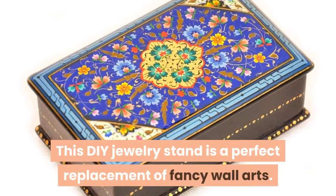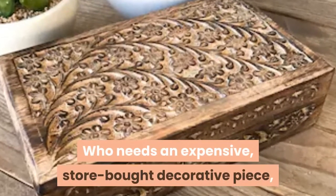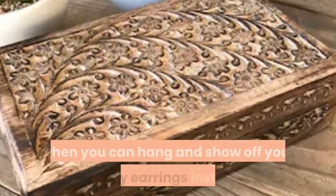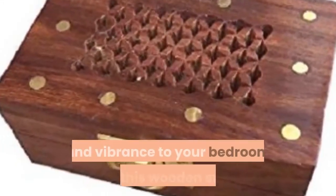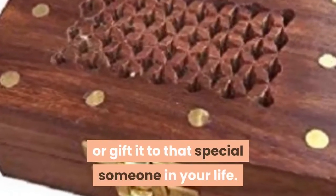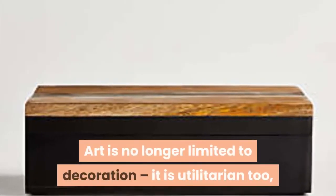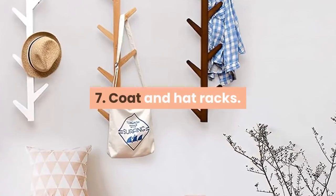6. Decorative jewelry holder. This DIY jewelry stand is a perfect replacement of fancy wall arts. Who needs an expensive, store-bought decorative piece, when you can hang and show off your lovely earrings instead? Add a pop of color and vibrance to your bedroom with this wooden stand, or gift it to that special someone in your life. Art is no longer limited to decoration, it is utilitarian too, and this earring holder epitomizes that.